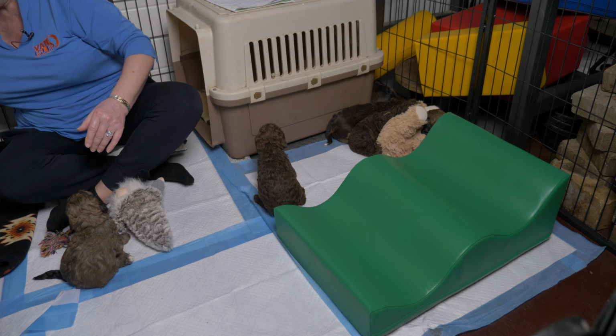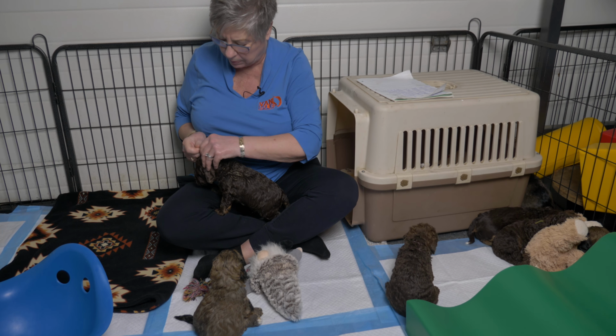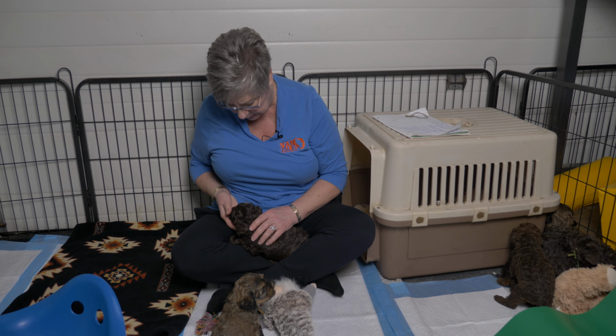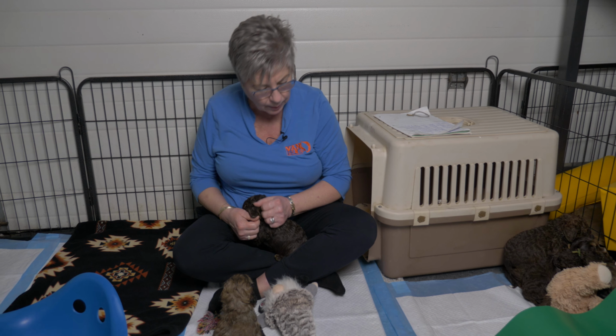Oh my goodness, what's the matter over here, Mr. Silver? Mr. Silver is having all sorts of complaining. So I'm just going to take his collar right off, put that over there, and see if I can find what it is that's giving him so much annoyance. Something is just itching him and aggravating him.